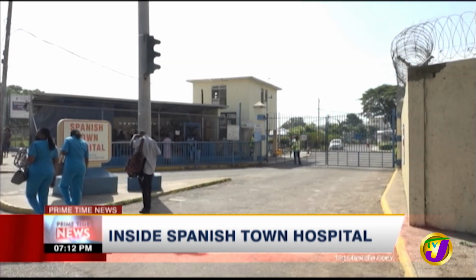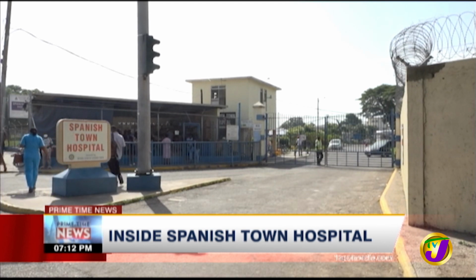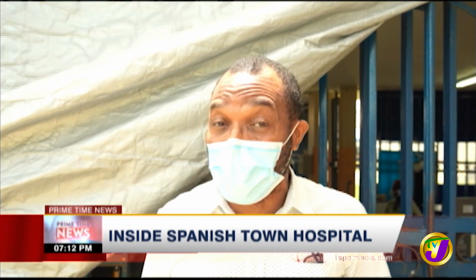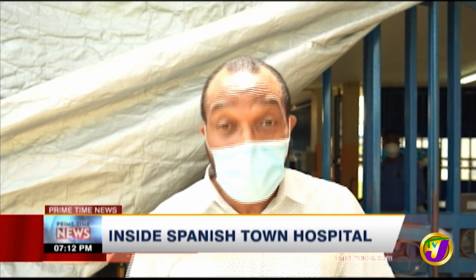The staff at the Spanish Town Hospital say they're doing the best they can with the limited resources, which is why they're making this appeal. If these are the conditions that we have to face when you come in as a COVID or a suspected COVID patient, the best thing to do is to prevent having to come here and abide in conditions like these. So people need to get vaccinated. Equally, the healthcare workers are stressing the need for citizens to adhere to the COVID-19 protocols. Now, St. Catherine, where the Spanish Town Hospital falls, has the second highest number of COVID-19 cases. And with the facility already bursting at the seams, there's no telling what the days and weeks will be like. Shamela Pullen, TVJ News.